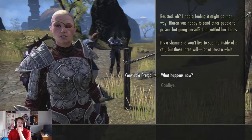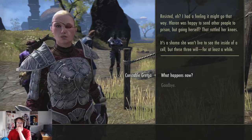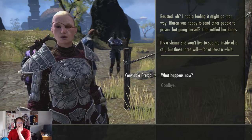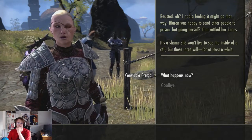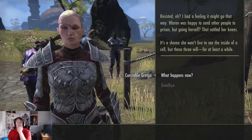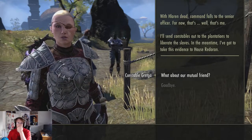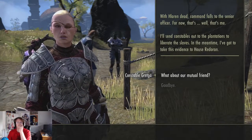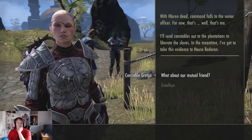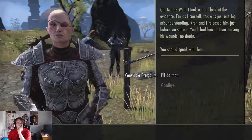Resisted, eh? I had a feeling it might go that way. Vvarden was happy to send other people to prison, but going herself, that rattled her knees. It's a shame she won't live to see the inside of a cell, but these three will, for at least a while. With Vvarden dead, command falls to the senior officer. For now, that's, well, that's me. I'll send constables out to the plantations to liberate the slaves. In the meantime, I've got to take this evidence to House Vvarden.